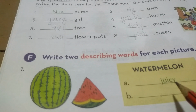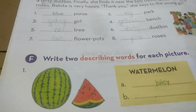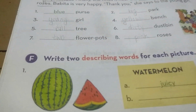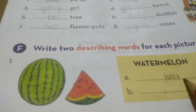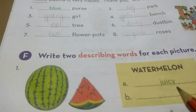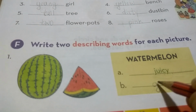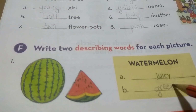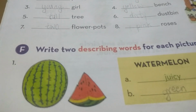Describing words you may write of your own children. No need to write what the teacher is giving you. You can write your own describing words. What you feel about that object, you can describe like that. Is it clear? Now, first example is given, juicy watermelon. Now, one more adjective what you can write, big watermelon, green watermelon, seedy watermelon, anything that describes. So we'll write here green, G-R-E-E-N, green watermelon, big watermelon, or seedy watermelon.